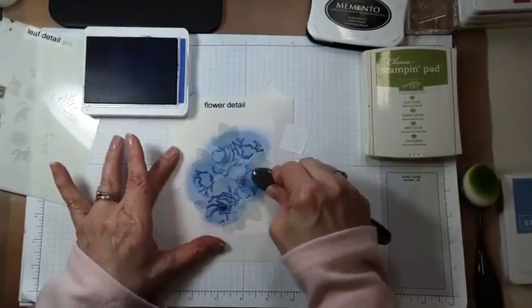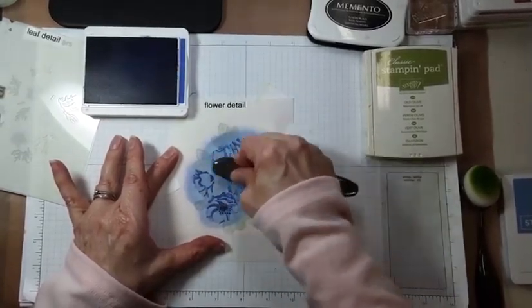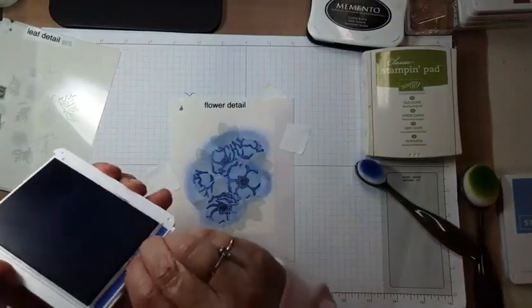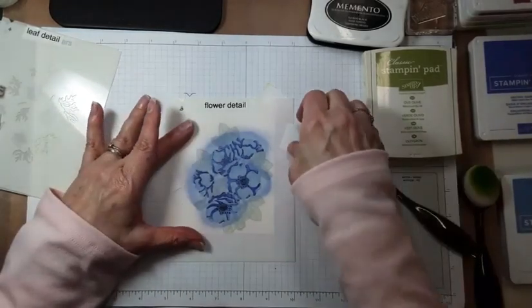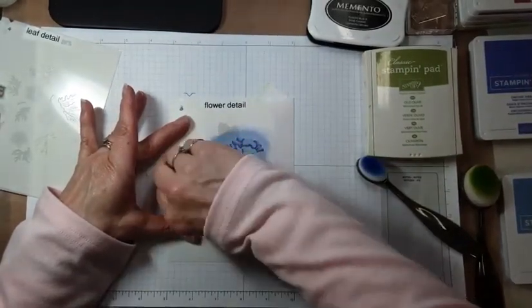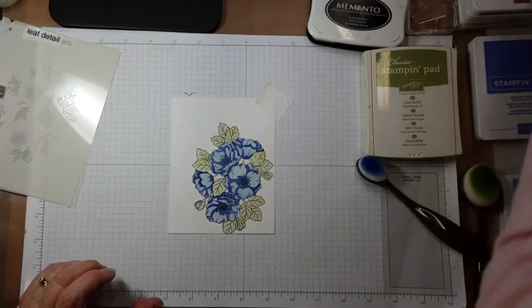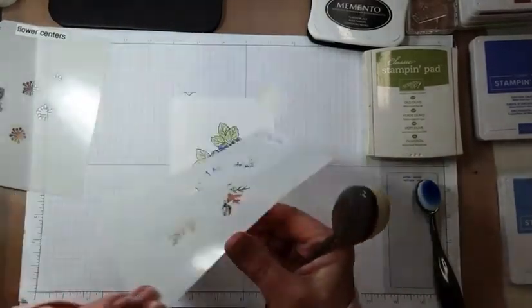And because I stamped this, I'm not going to choose to use the flower centers mask or stencil. I'll show you that in a minute because it comes through as stamped already, and I don't think you need it. All right, so let's gently take this off. Isn't that pretty? Ooh, love it. Love it. Okay, so now we'll get the leaf detail.